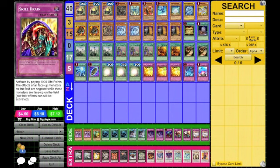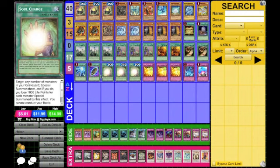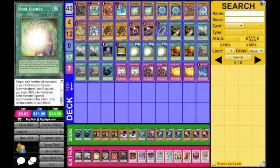And then, of course, you've got to have the Skill Drains in a Dragon Ruler deck, and the double Vanity's Emptiness for the mirror match, and for the other decks that are likely to put a Soul Charge on the board. Let's look at Lisgathe's deck for a minute, just to check out some of the differences.